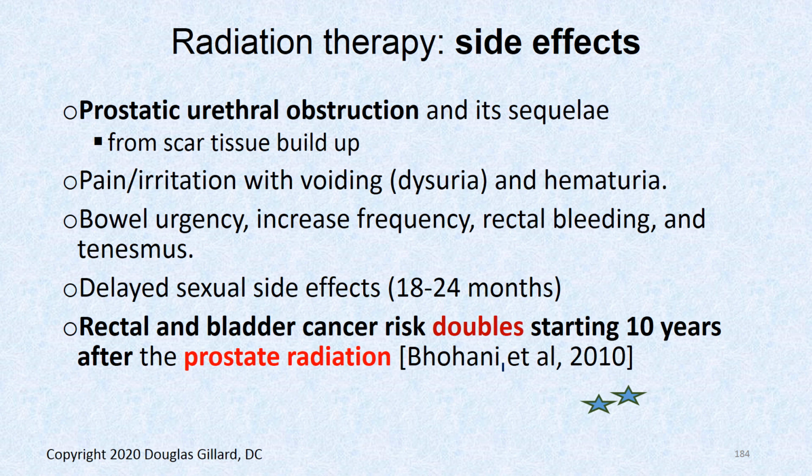the side effects for the radiation are significant. So you could damage the prostatic urethra just by the radiation. It could cause scar tissue, and you can get a beaver dam, and it can wreck your bladder and kidneys. It could cause pain when urinating. It can cause urgency. I mean, it's radiation.